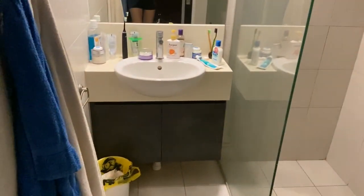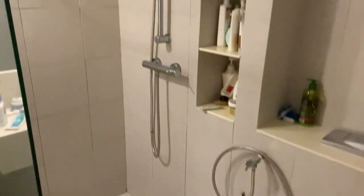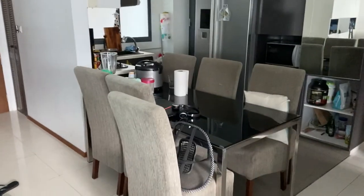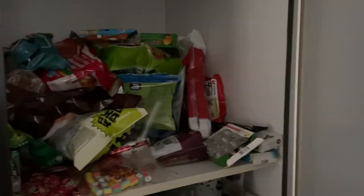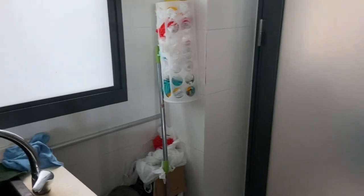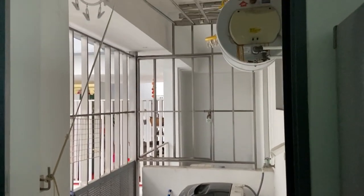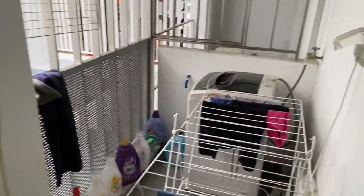So this is our bathroom. It's quite easy, simple going. I share it with one other person at the moment. This is our kitchen. Starting to notice there's a lot of snacks, but this is our kitchen. It's really messy right now, so sorry that you're viewing this. But we also have this outdoor area, right? So this is where we wash our clothes and hang dry them. We only have a washer, we don't have a dryer at all.